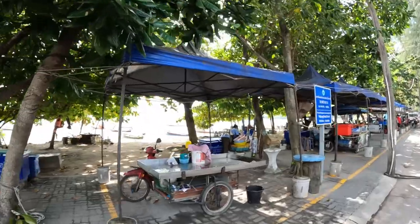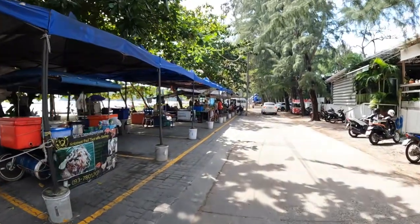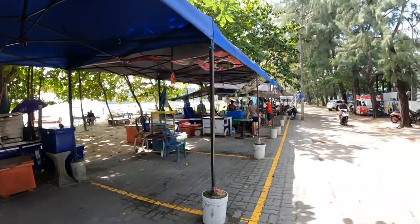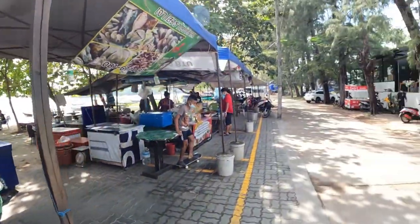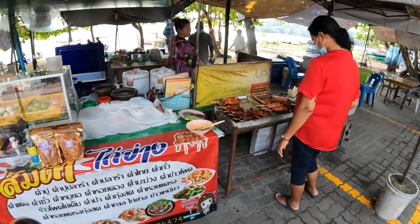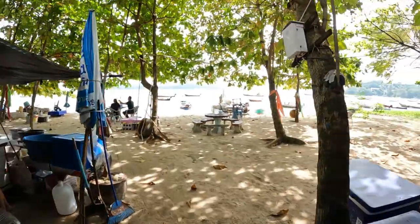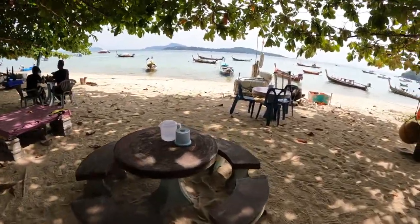Just a lot of boats along the beach. Got some pad thai. So you could grab yourself a meal here, and they got some chairs out here and overlook the water. Got skateboarder, barbecue, Thai barbecue. Wow, look at that. Ooh, smoky. So you get your barbecue, and then they'll give you a little place to eat out here on the beach.